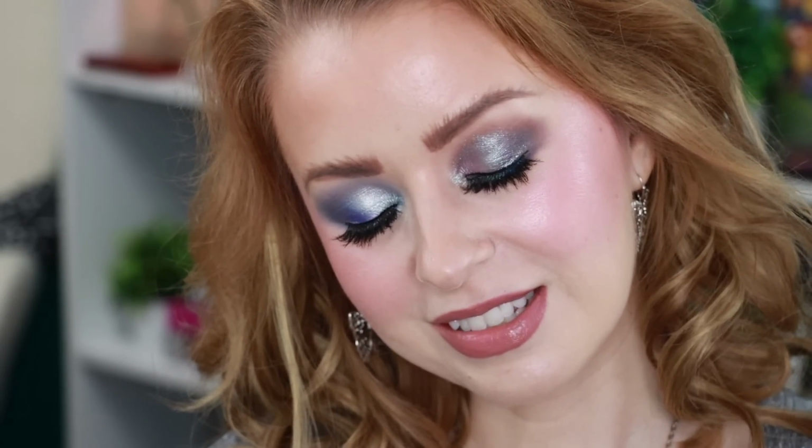Okay guys, so here is the completed look number 2. Same everything with the exception of the lower waterline. I went in with this ColourPop cream gel liner in the shade Amethyst Hour. We have some gorgeous looks on our hands, very romantic, whimsical looks.